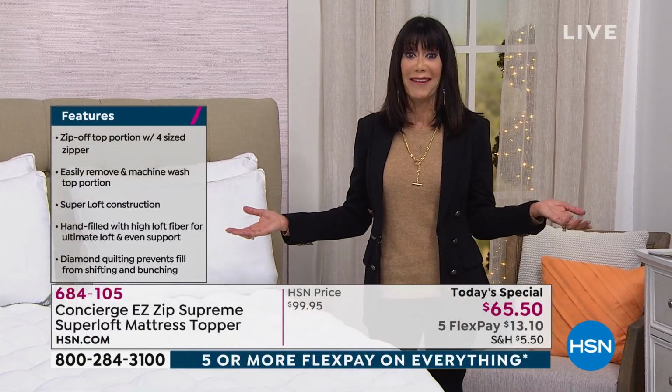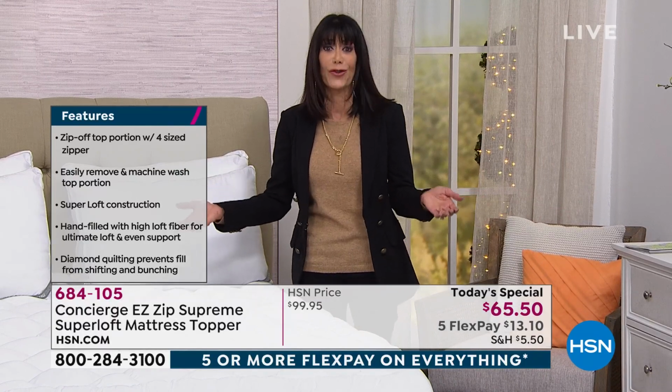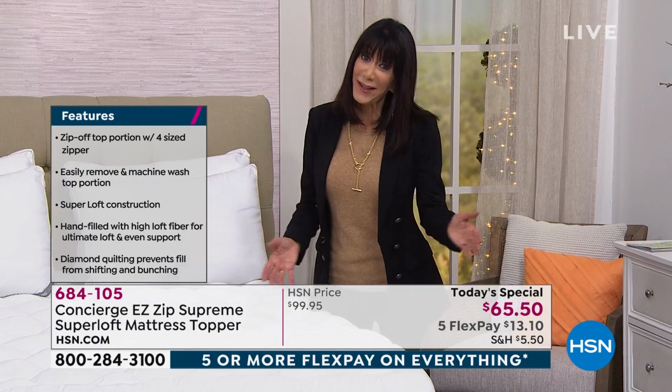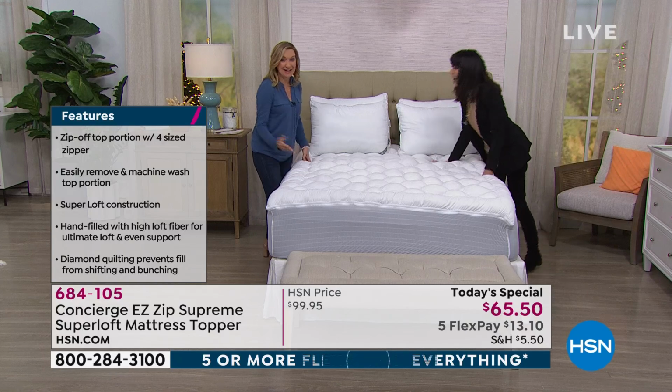So the cool thing about that is, it's almost unheard of to be able to wash your topper at the same time you're washing your sheets. Most of us keep them until, like I said, you either take it to the dry cleaner and spend a fortune, or you just go, all right, let me just get a new one. Exactly, and that's what happens.